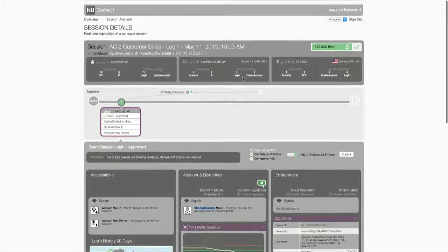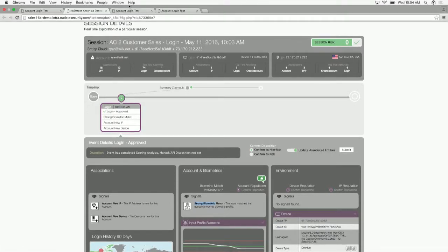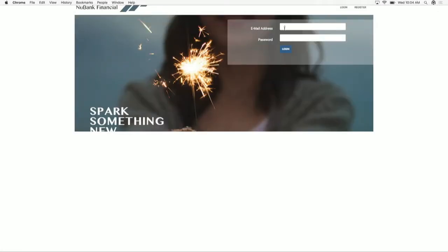What I'm going to do now is ask Robert to come in. I'm going to ask him to log in using my credentials to see what happens when he tries to do this. So Robert, I'm going to lend you my password there. Really? All right. Ryan, let's see, Ryan at wilk.net. PASSWORD at 1. I feel dirty typing this. Okay, so I'm going to hit login.